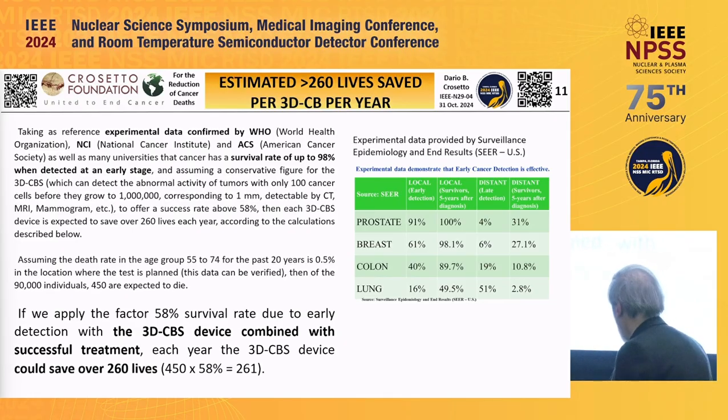Okay. So I am taking as reference the experimental data confirmed by the World Health Organization and the American Cancer Society, of a survival rate of 98% and so on, but I'm not claiming 98%. If I claim just 58% after 10 years, then I get to 260 lives saved per year, based on assuming a death rate of 0.5%.